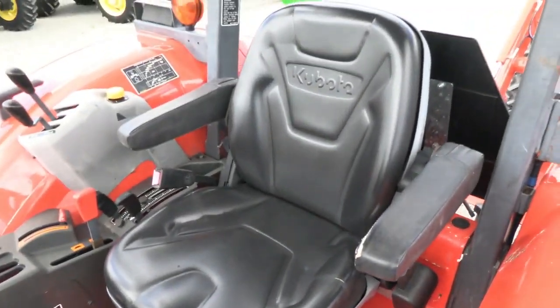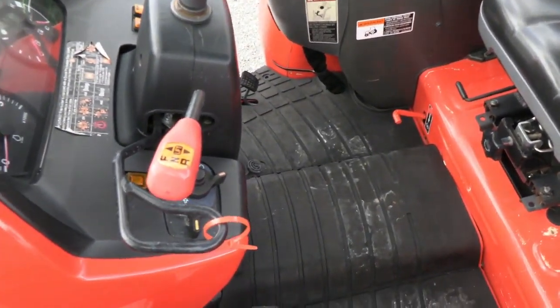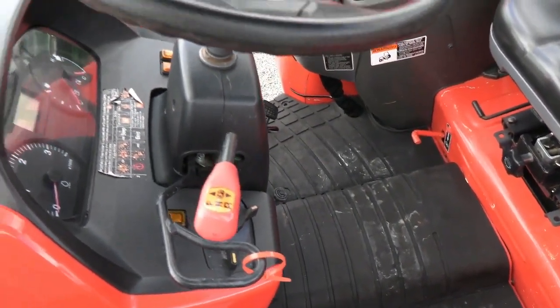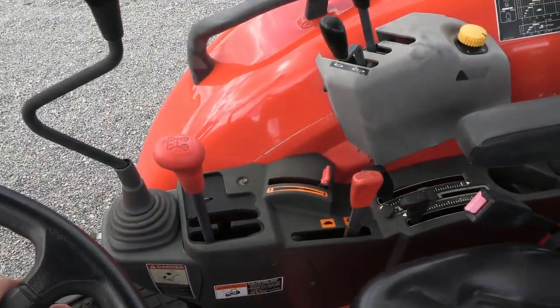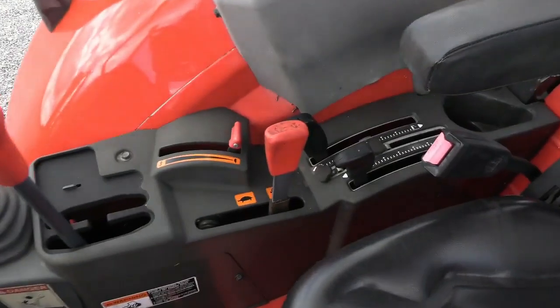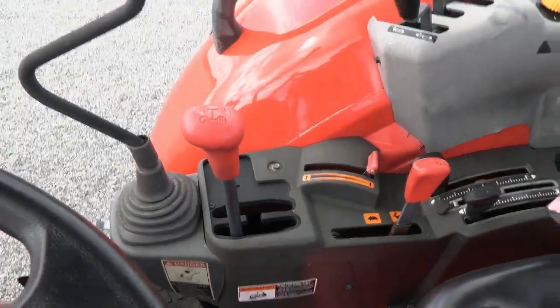Got a nice suspension seat here for the operator. Hydraulic shuttle here on the dash allows you to change direction without clutching. Also has the tilt steering wheel. And then also your 8-speed transmission. You have high-low range on this lever right here. And then 1, 2, 3, 4 on the larger lever.